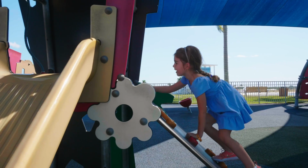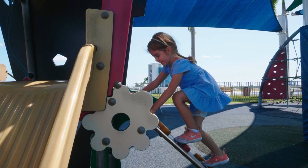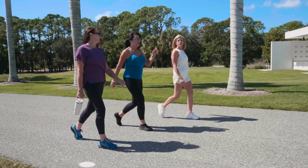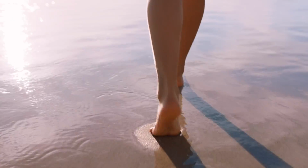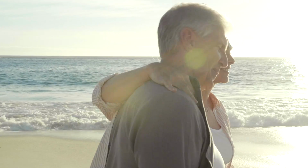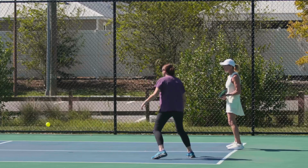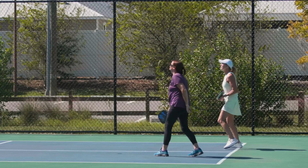You'll find some of the best parks in the Northwest Florida just minutes from your new home, and you'll have direct access to the Suncoast Trail, perfect for a scenic walk or a bike ride. Stick your toes in the sand at Hernando Beach, less than 15 minutes away, perfect for some weekend fun in the sun. Are you a pickleball enthusiast or want to learn how to play? Take advantage of your 2 private pickleball courts right here in the community.